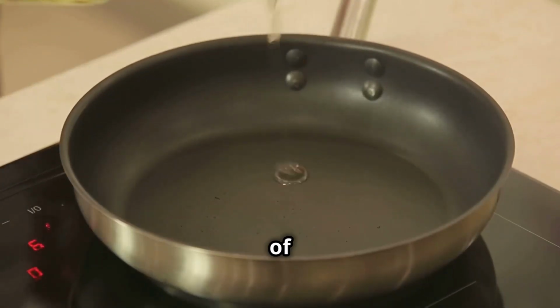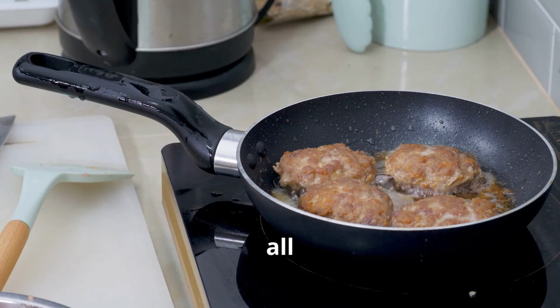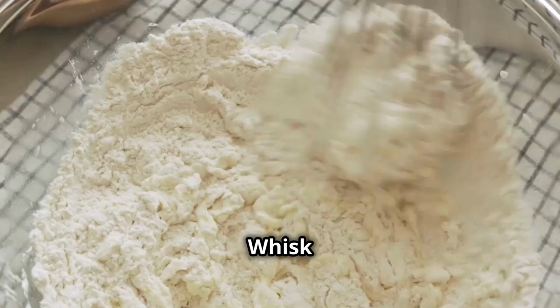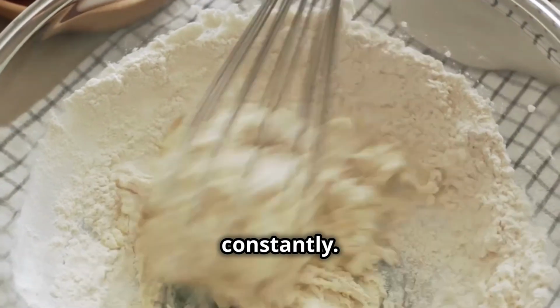Heat 2 tablespoons of olive oil in a large skillet over medium heat. Brown those meatballs on all sides. Remove the meatballs from the pan and set them aside. In the same pan, melt 2 tablespoons of butter. Whisk in 2 tablespoons of all-purpose flour and cook for 1 minute, stirring constantly.